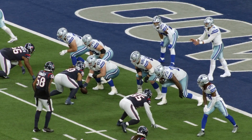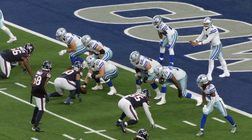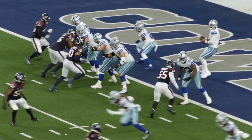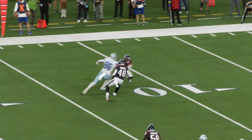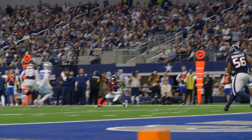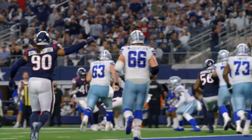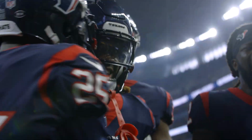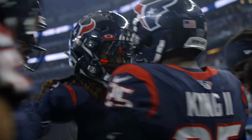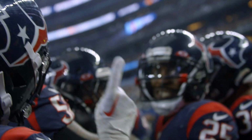2nd and 20 from the Dallas 3. Prescott in the gun. 3 receivers left, 1 to the right, 1 back. Prescott gets the snap. He's in his end zone. He throws right side, and it's picked off. The Texans have it at the 5. Smith again. Houston has the takeaway as they pick off Prescott for the 2nd time today and have the ball in point-blank range.